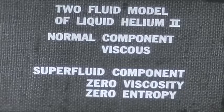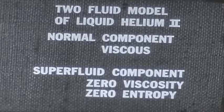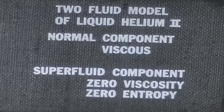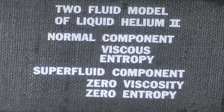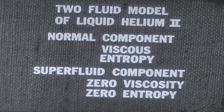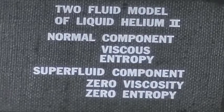We have discovered another remarkable property of helium-2. Its superfluid component not only is friction-free, it also contains no heat. The heat energy contained in helium-2 as a whole resides, all of it, in the normal component. We may of course add heat to the superfluid component, as we are doing when it passes the spot heated by the lamp. But in doing so, we are converting it into the normal component.